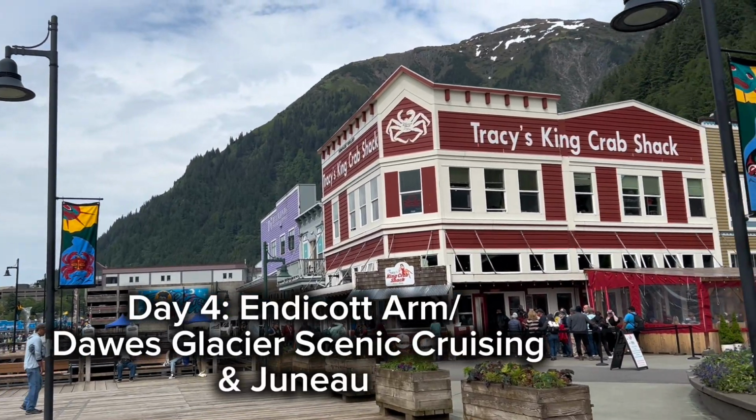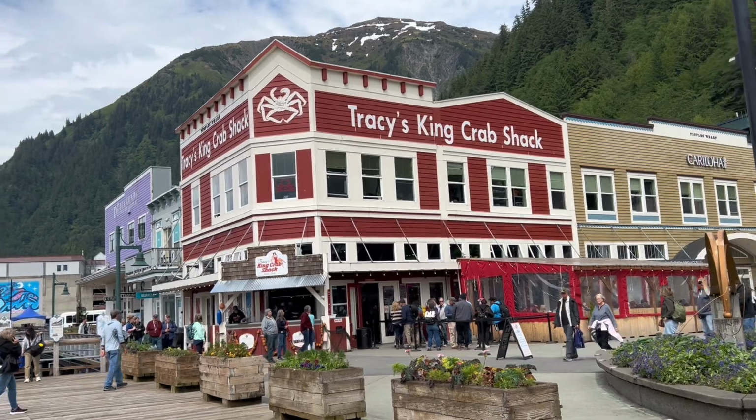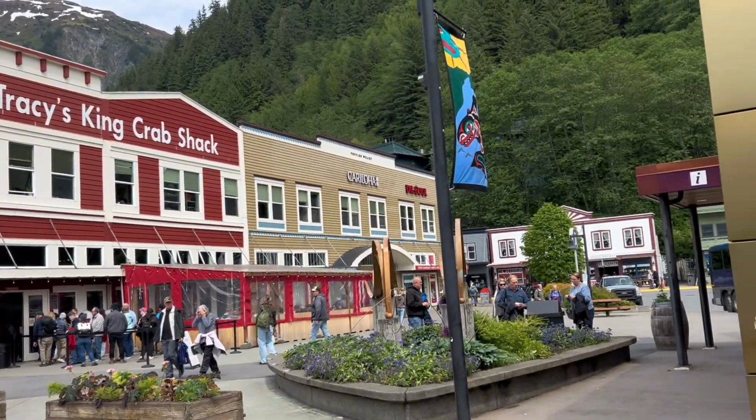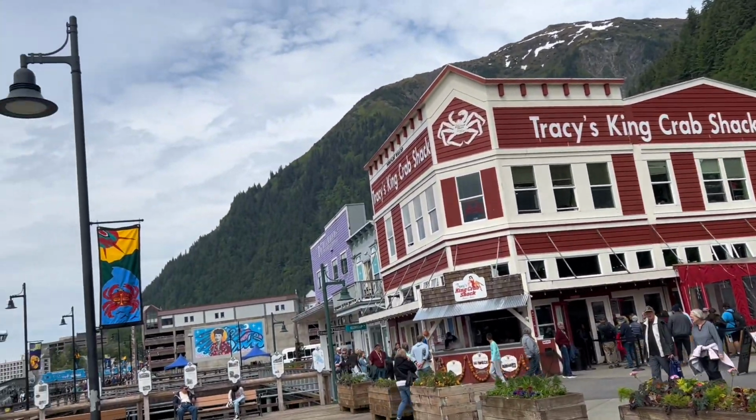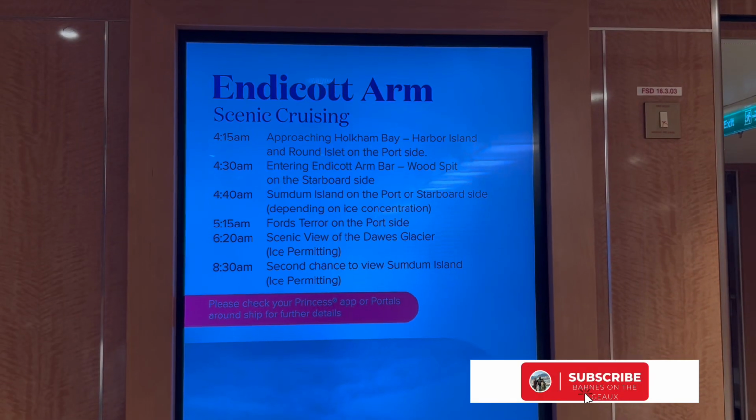It's day 4 of our Alaska cruise, and it's the one we've been waiting for, glacier viewing day. We woke up to clear skies, no rain, chilly weather, but perfect weather for scenic cruising. Later, come along with me and my family as we explore downtown Juneau on foot.